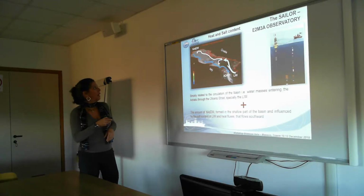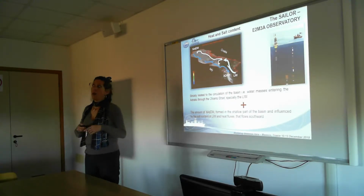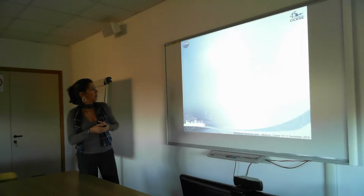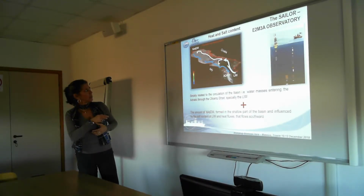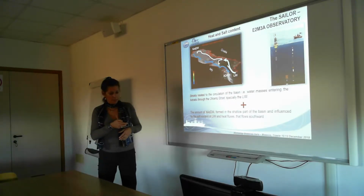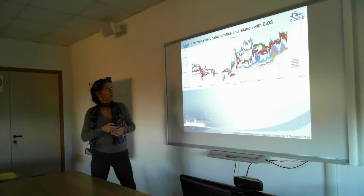Then the other very influencing thing is the formation of the North Adriatic Deep Water, and also how dense it is, and this also depends on how much salt comes in. It depends on the characteristics of the water and the volume of the Adriatic Deep Water formed in the north that flows downwards. Again, the heat fluxes, because of the air-sea interaction, will give you the amount of salt and heat content in the area. So, as we said, we have the pre-mooring characteristics.